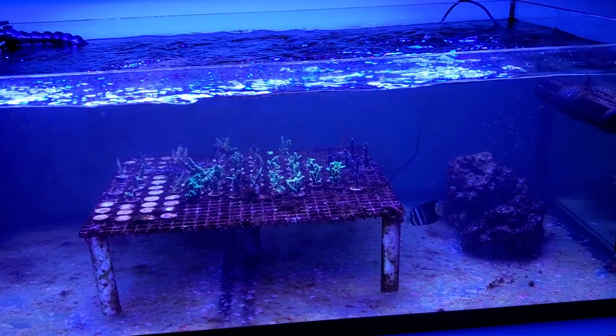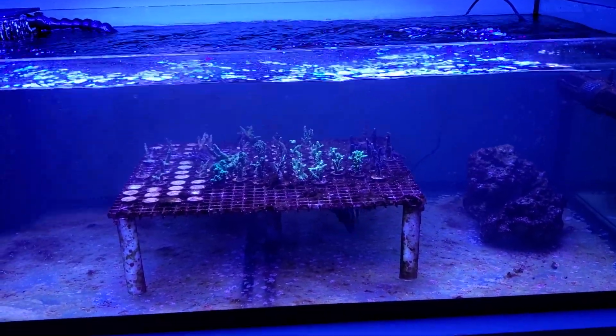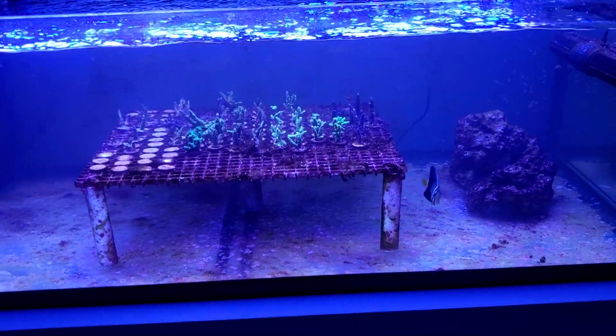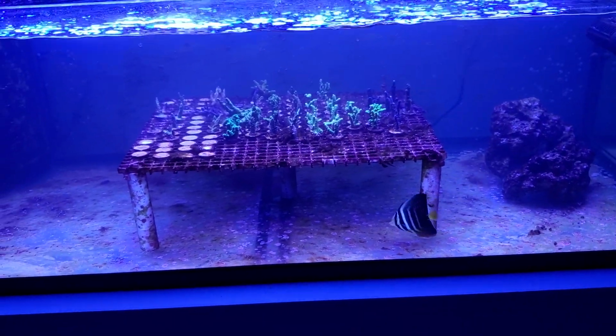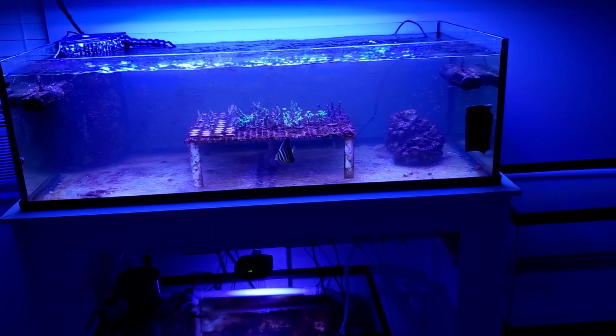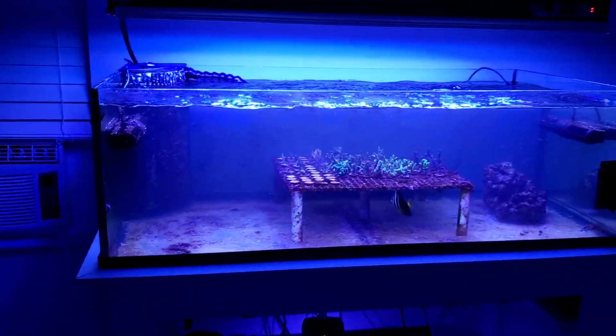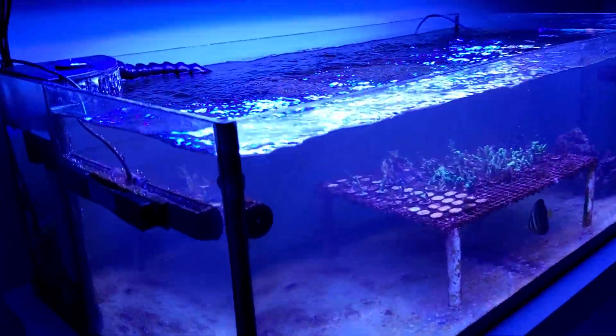Just start doing some small water changes and my usual routine, and then I know it's going to work itself out. But it is a little hard to look at this at the moment, especially with the cloudy water. But what are you going to do? You know, time will solve it.